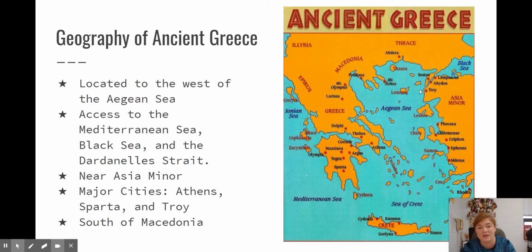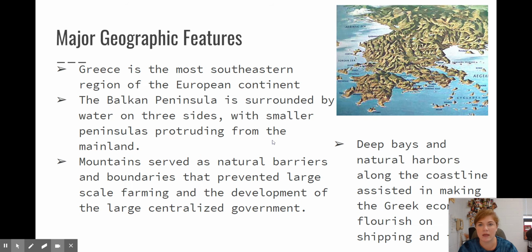So you've got Athens right here, Sparta right here, and of course, Greece is south of Macedonia. That's going to become important next week, toward the end of the week. It is the southeasternmost region of Europe. It is located on the Balkan Peninsula. Look at this map right here on your screen. See, it's got a lot of hills, a lot of mountainous terrain, right? That's going to affect how it develops and how it grows.